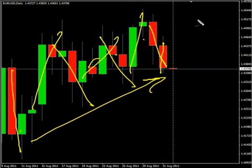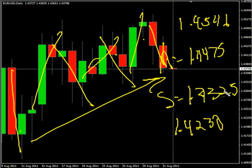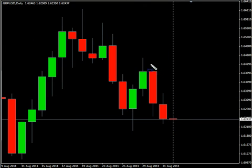Let's look for it to potentially go as high as 145.46, possibly as low as 142.30. Look for some resistance around 144.75 and look for some support around 143.25. Now the pound US dollar pair, this pair is moving sideways, closed lower.